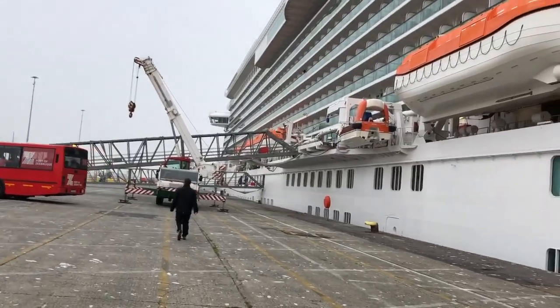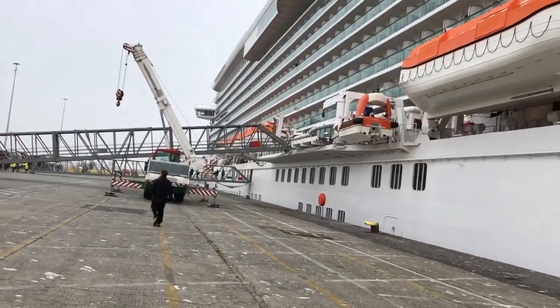And then have a look around Blankenberge and come back. Bye for now. The size of this ship.